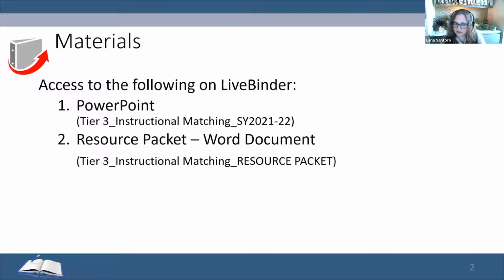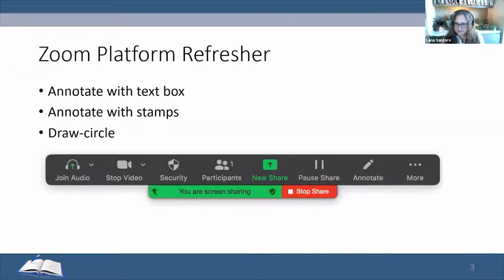The second is a resource packet. That document is a Word document, and that will allow us to look at some of the content with more depth. I will toggle over to the resource packet on occasion during the presentation so we can take a look at the materials there and how you might use those for implementation. So that is good to have as well. Two primary sources of information. As we move forward with our session today, I will also introduce a third source that I want you to know about. But for now, let's just stick with the two that I have on the screen.